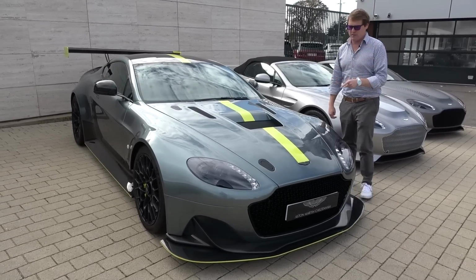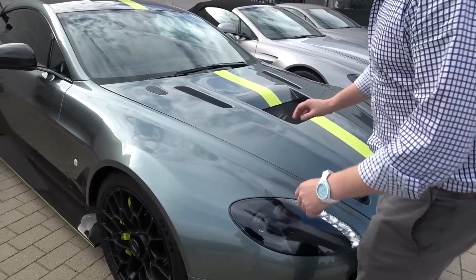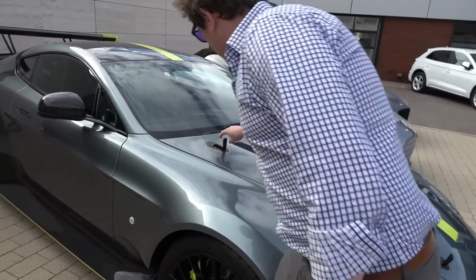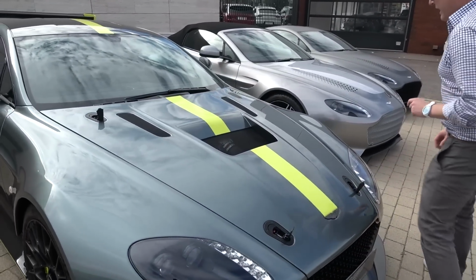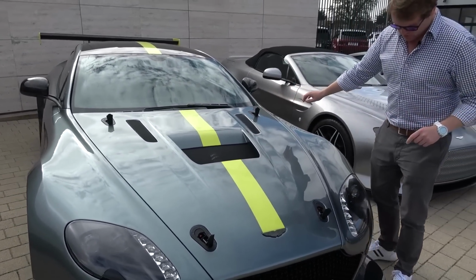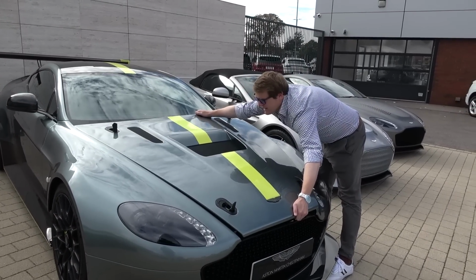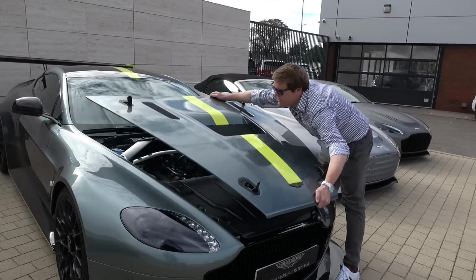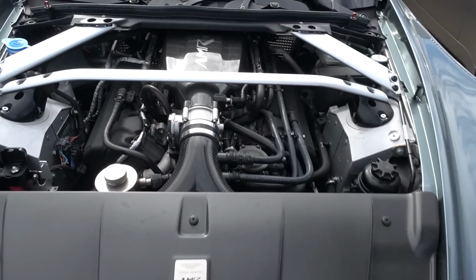Now, I'm going to challenge myself with these latches and see if I can actually open this up and reveal the engine to you, because I think I can do it. I'm probably not going to be able to put it back on again, but I think I can very carefully remove the bonnet and show you underneath, because it is very, very light. This whole panel, up we go, there we go. And I can just hold this above my head and check out that.